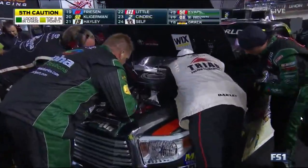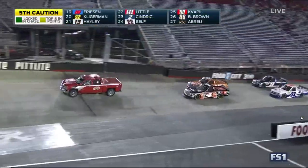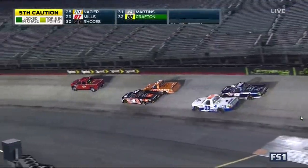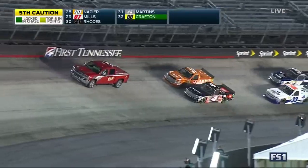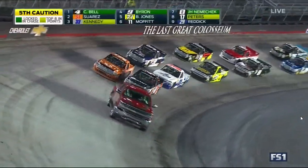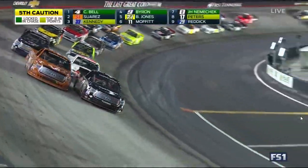Tough break for Ben Rhodes, a driver that came into this race in Chase contention. It's going to be a big blow to his Chase hopes. He's going to have to win now, Vince. There's a lot of people that are finding themselves in that same position. That's why the next few weeks are going to be so entertaining for us.